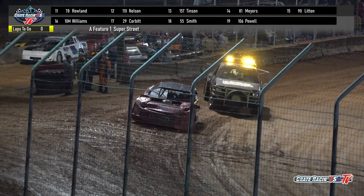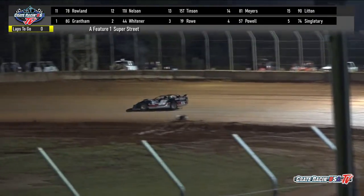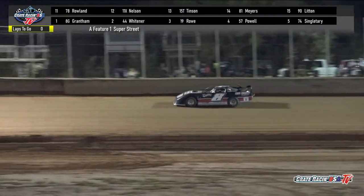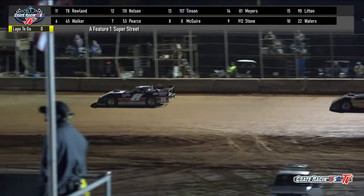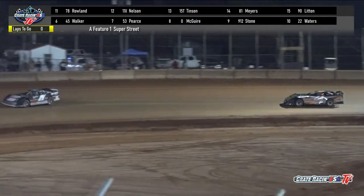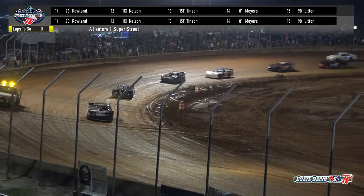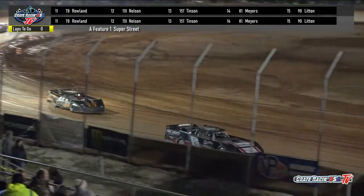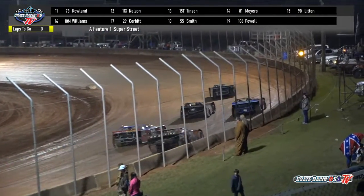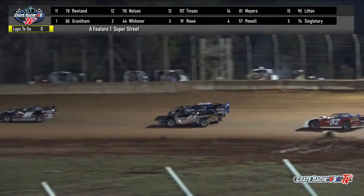So the field now will start to roll. Looks like it will be the 22 of Waters. He's going to have to be pushed to the pit area, so it looks like his night is done. As of right now, it's like 13 cars going to remain on the speedway for this one. So we'll see if we stay single file. I got a feeling we won't. We'll double them up. Dixie double file, 13 laps complete.